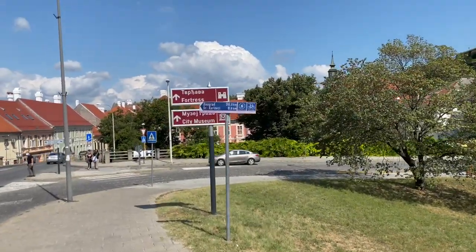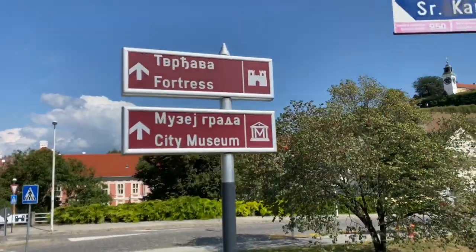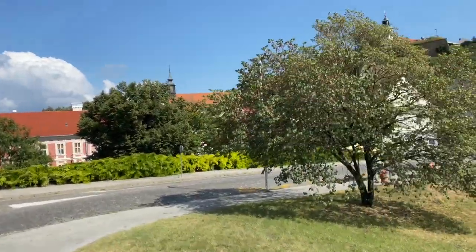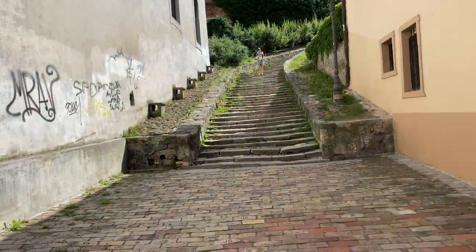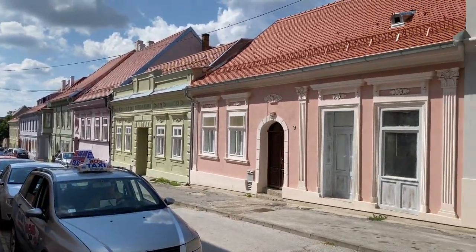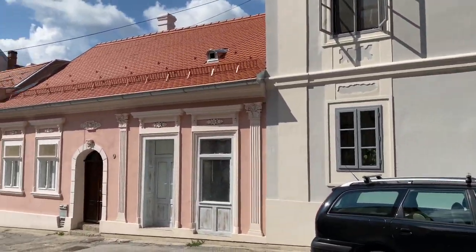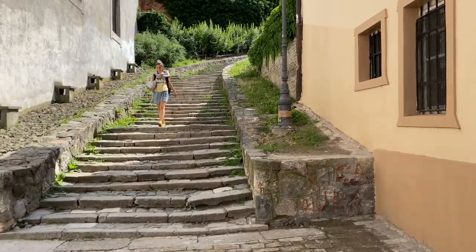Let's see if this is. So it says fortress and it says straight ahead. So I guess I'm gonna go straight ahead. All right, everybody, I'll see you inside. Well, I kind of made it this far. The little buildings are really cute. I love all the different colors too. Just amazing. Anyway, so it looks like it's gonna be a climb. Here we go.